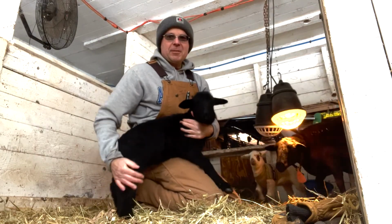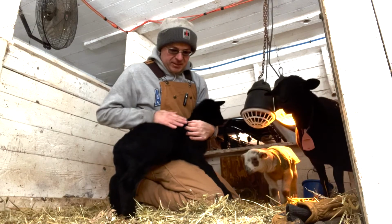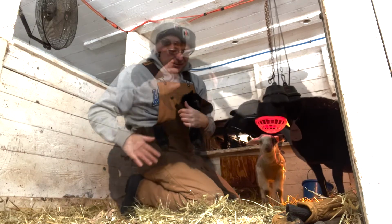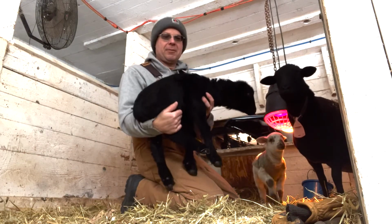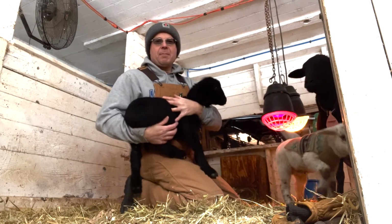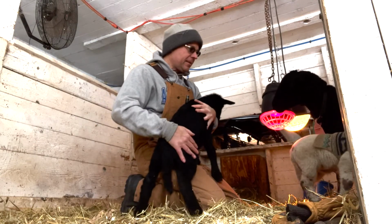It's hard to believe how much they grow. In a week and a half, they were so tiny. They were basically the size of a cat with long legs last week, and now they're 20-something pounds, easily. Maybe 30. They're pretty hefty, but that's what mother's milk does. It makes nice, healthy lambs.